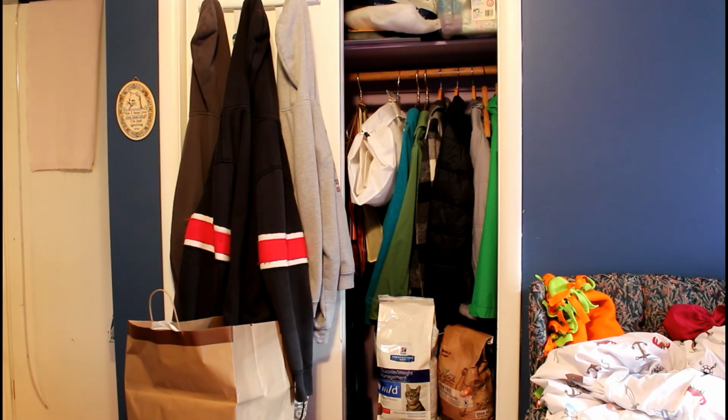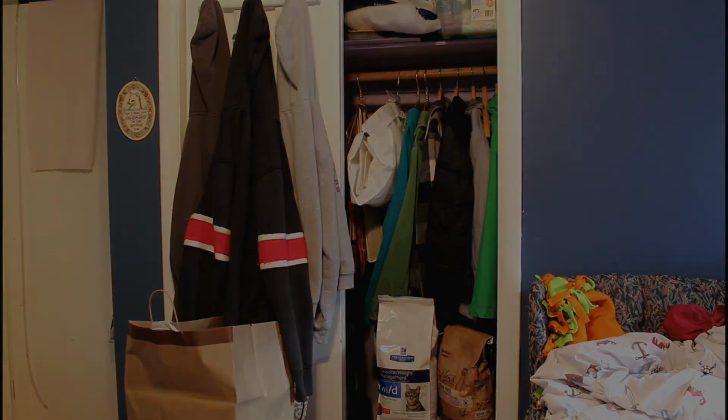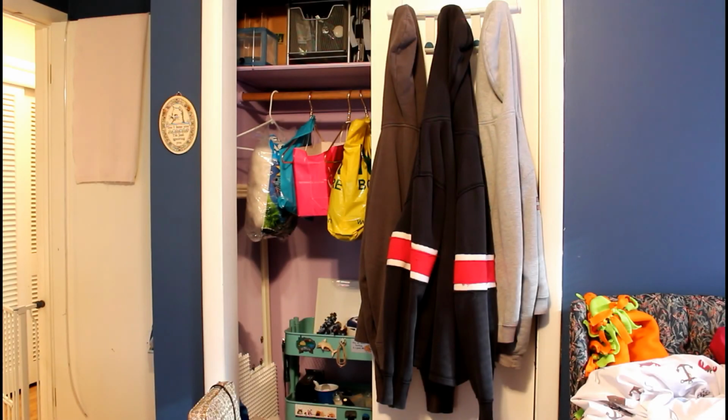And then the left side of the closet, this is where I keep all of my fish tank gear. The top of the shelf is sort of things that I might use in the long term, not as often. I can sort of store it up there. And the bags hanging on the rack, I have like filter floss, garbage bags, things like that. And then the green rolling cart has things like testing kits, syringes, brushes, mag scrapers, stuff like that.